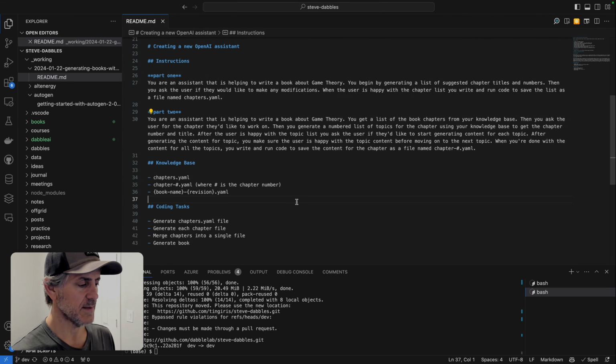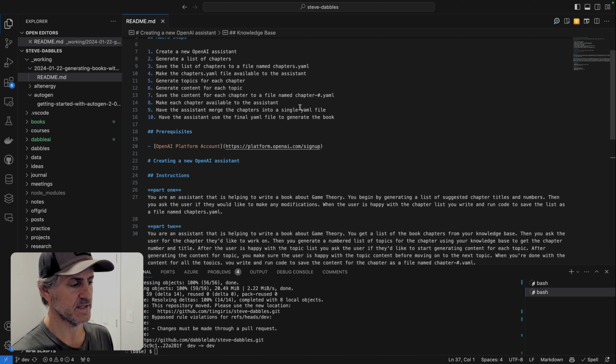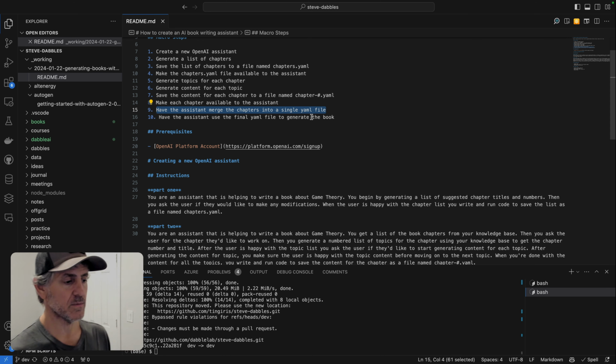Then we go on to part 3, and part 3 is basically just a simple instruction. We're actually all the way down here for part 3, so step 9. So we're going to write instructions to have the assistant merge all of those files into one YAML file. So we'll have a single YAML file that will include all of the data from all of the chapter files. At that point, we have a file that is essentially the book. But the reason that we're saving it in a YAML file is because then we can use that file as the data source for generating the book in any format that we want.